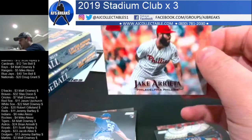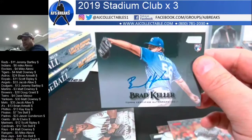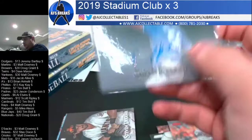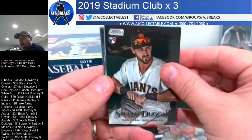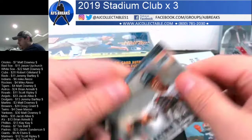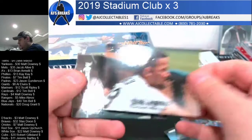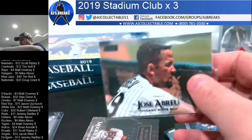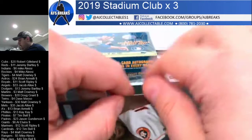Our second is going to the Royals. Brad Keller, rookie auto base. Steven Duggar, rookie. Miggy. Torres, Jake Lamb, Edgar Martinez with the smoking bats, Ichiro, got a Jose Abreu black label, if there's two per box, got Mookie Betts, Swanson, and Altuve. All right, that does our first box.